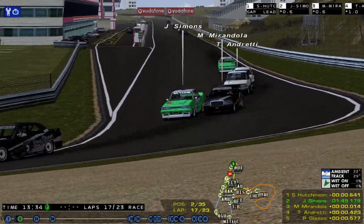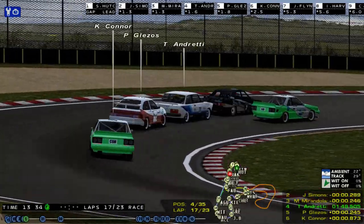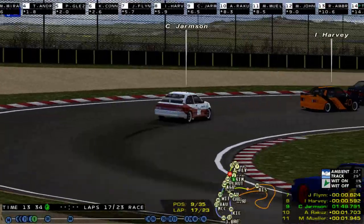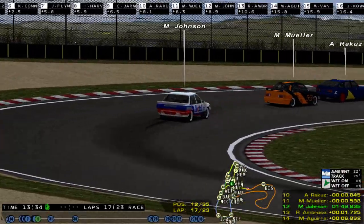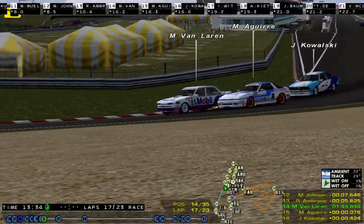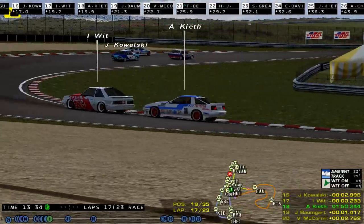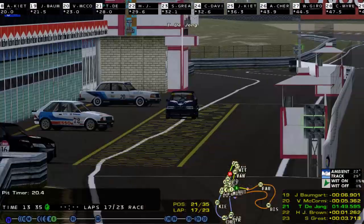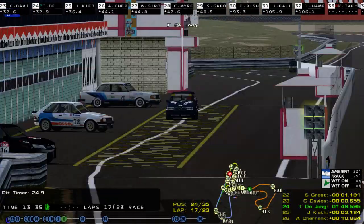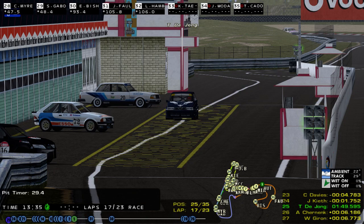He's pitting in this lap. So the pit window is truly open. Miranda is pitting as well. Hutchinson is in as well. Andretti, Glazos is not pitting. Connor is pitting. Johnson is also pitting. Ambrose is pitting, he's low on fuel, same with Aguirre. Van Laren is low on fuel, but he's not pitting. Kowalski, same thing as Van Laren. Then we have Witt and Keefe, same thing as Van Laren, and then it's clean, taking the only car in the pit lane. Obviously these cars will pit later because they have more fuel capacity.